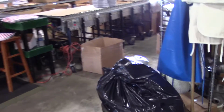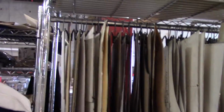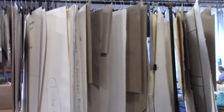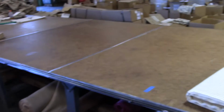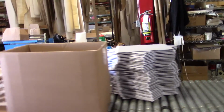And I don't want to get in anybody's face while they're working. I just want to show you their patterns, but you can see that all of the patterns are right here for their aprons, their tote bags, bottle tote holders, Christmas stockings, all of that are hanging right here. And then the fabric is laid out on this huge table, and the patterns are traced and cut. And more stacks waiting to be packaged.